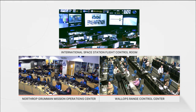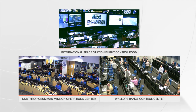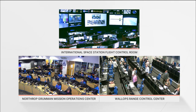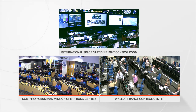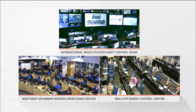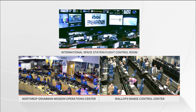Of course, the operations today were executed by the team you see on the screen here, International Space Station Flight Control Room. We've been monitoring every step of the countdown and Antares flight and delivery of Cygnus into orbit. Successful delivery from Wallops. Thanks to the Wallops Range Control Center team there, all shaking hands and congratulating each other. And of course, Northrop Grumman Mission Operations Center. They'll be overseeing Cygnus's flight, as well as us here in the International Space Station Flight Control Room to ensure a safe journey over the next couple of days until Friday morning when Cygnus arrives at the International Space Station and is captured by the station's robotic arm.